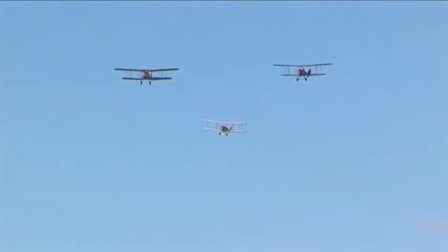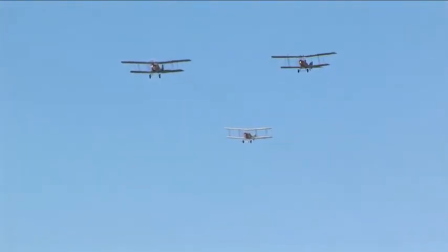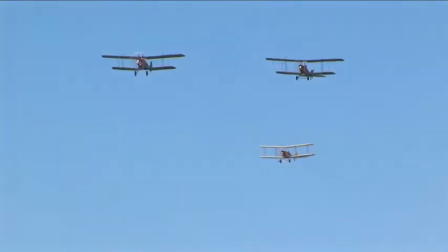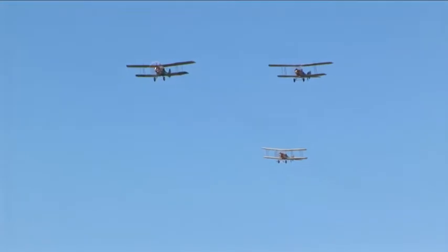A little bit of information about the Pfalz. It was the year 1917. There were over 1,000 of these built as well. Top speed of 185 kilometres an hour.